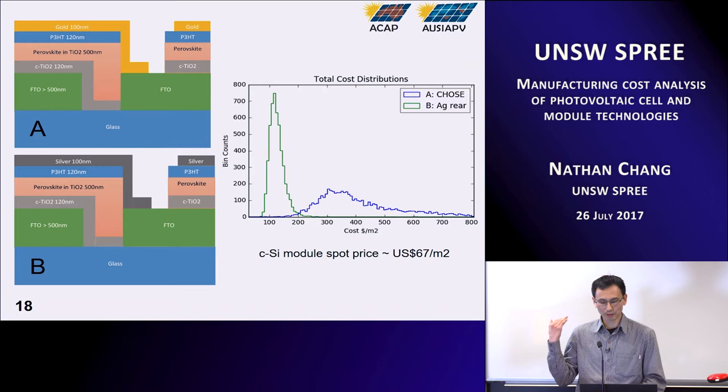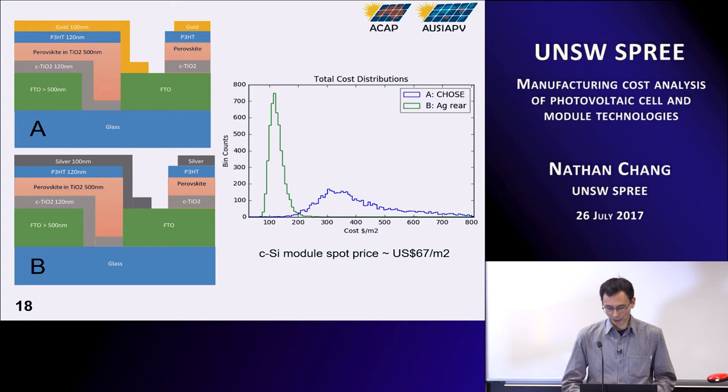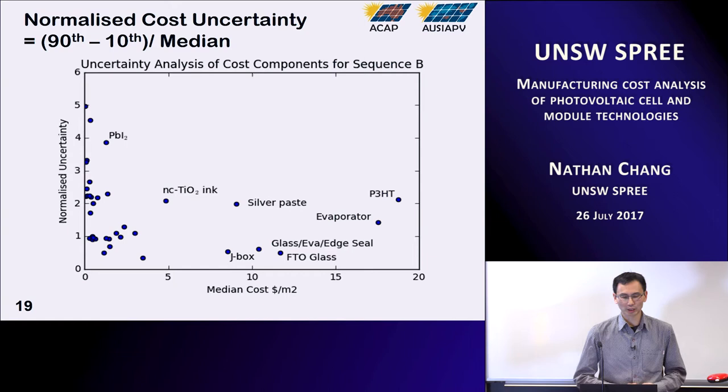And you can see our cost has reduced and the uncertainty has reduced as well. It's still a little bit more than our crystalline silicon modules, but we've only done kind of one thing, so there's still room for improvement. And now it's worth looking more closely at what are the cost drivers and what are the most important. And here we come to the normalized cost uncertainty graph.